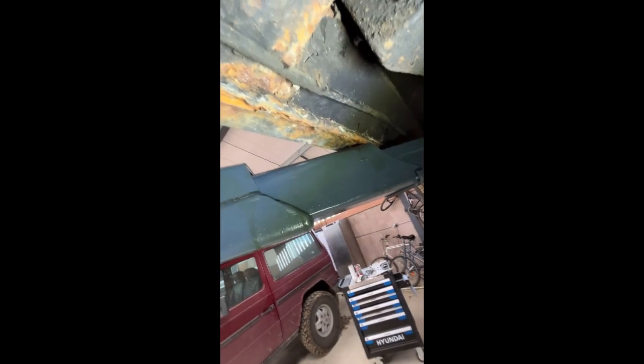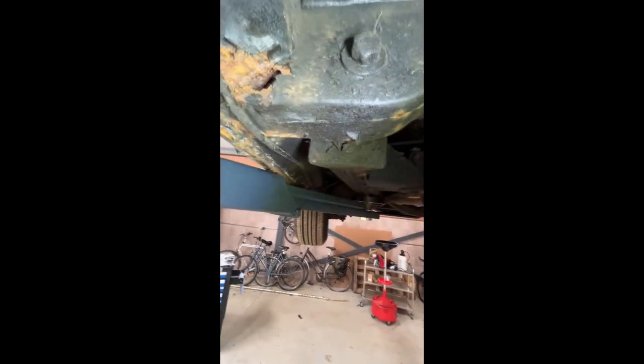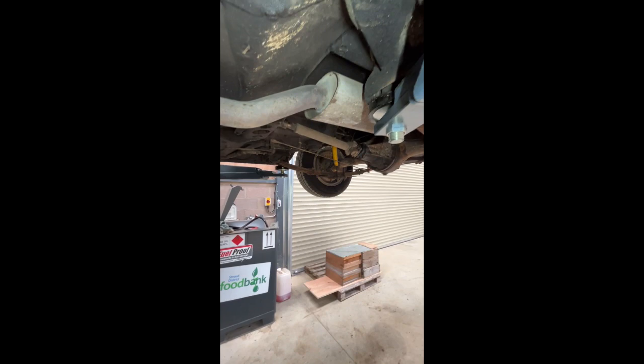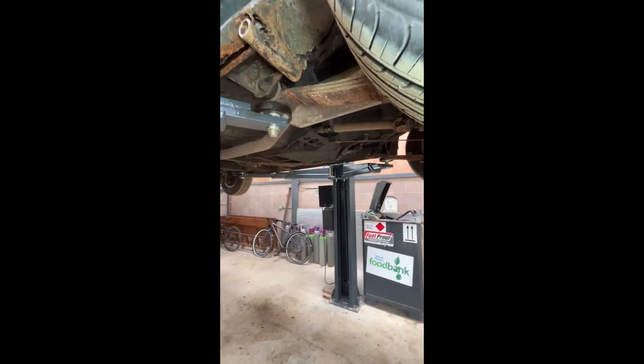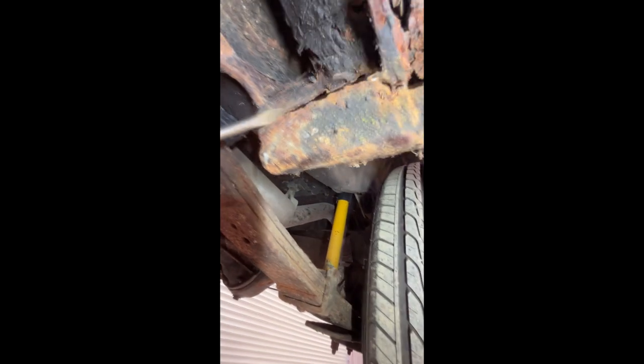Okay, so solid at the back. So it's the front section going to that outrigger or cross member there, looking decidedly toasty. And then that continues along here. Oh my goodness, that's all gone there. And all of that's gone. Even the jacking point there, you can actually see it moving. Oh, there you go. That's probably roughly where it's supposed to be. I tried to lift it up with that initially and it just went straight up into the car. So that's all broken away there.